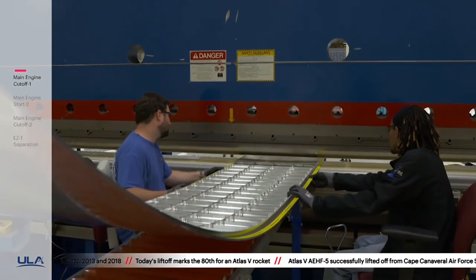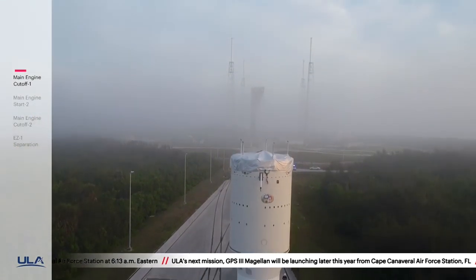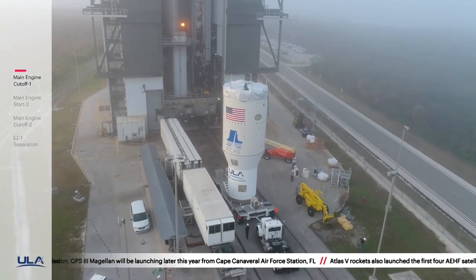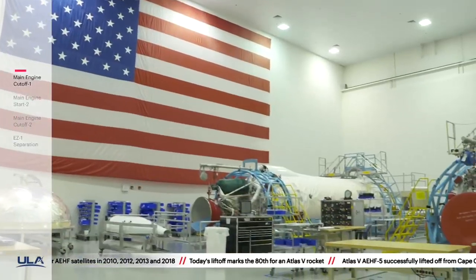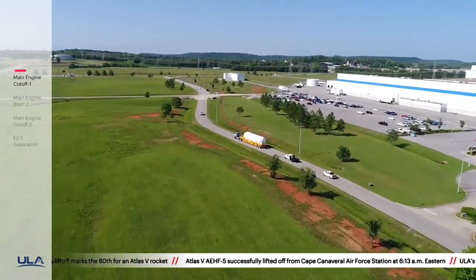In addition to that booster, the Atlas V booster behind me, we also produce and build in this factory the Centaur second stage, which is a stainless steel design. It is the highest performing second stage in rocket production today. And we assemble that with the Centaur forward adapter into the final assembly area, which is currently in our clean room. And then it also is loaded onto the Mariner and shipped to the launch site.